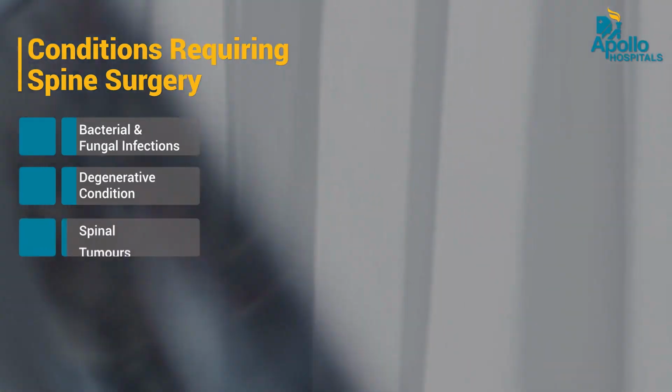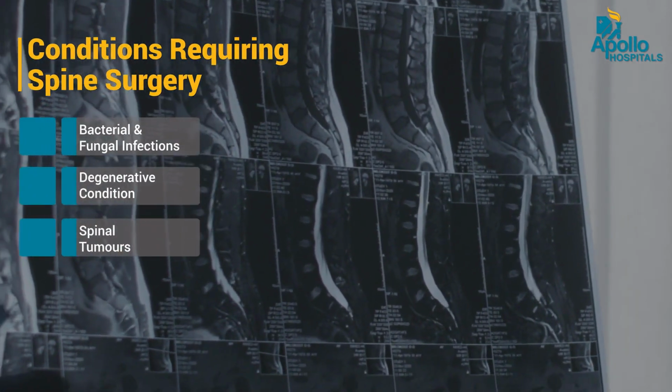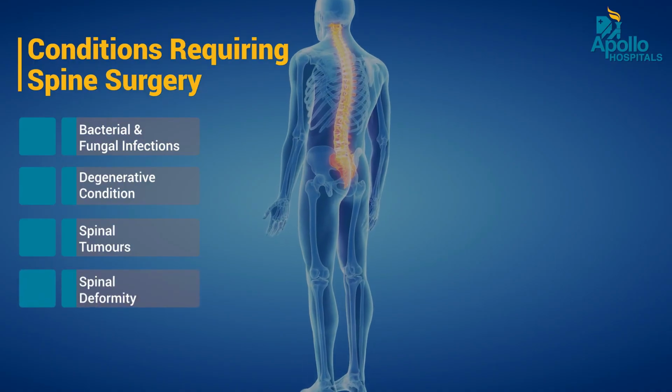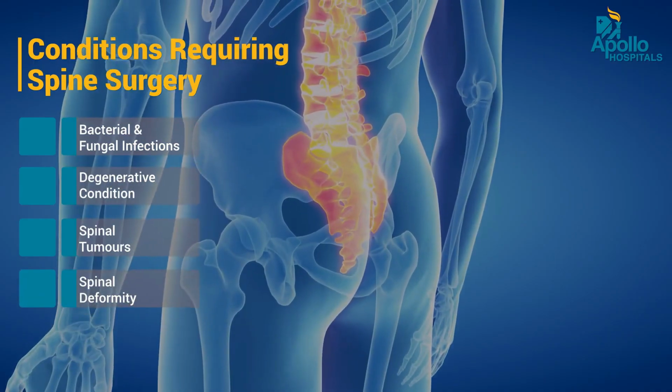Apart from that, what else can we think of? Any tumors in the spine. So these are conditions which would definitely warrant a surgery. Apart from that, we have another condition which we call deformities. When we talk about deformities in children, the most common deformity that we encounter is scoliosis.